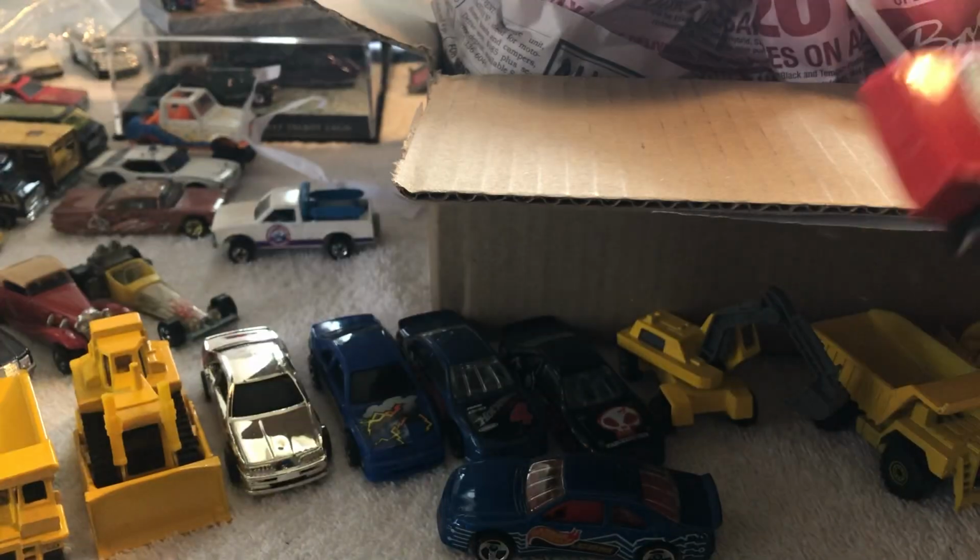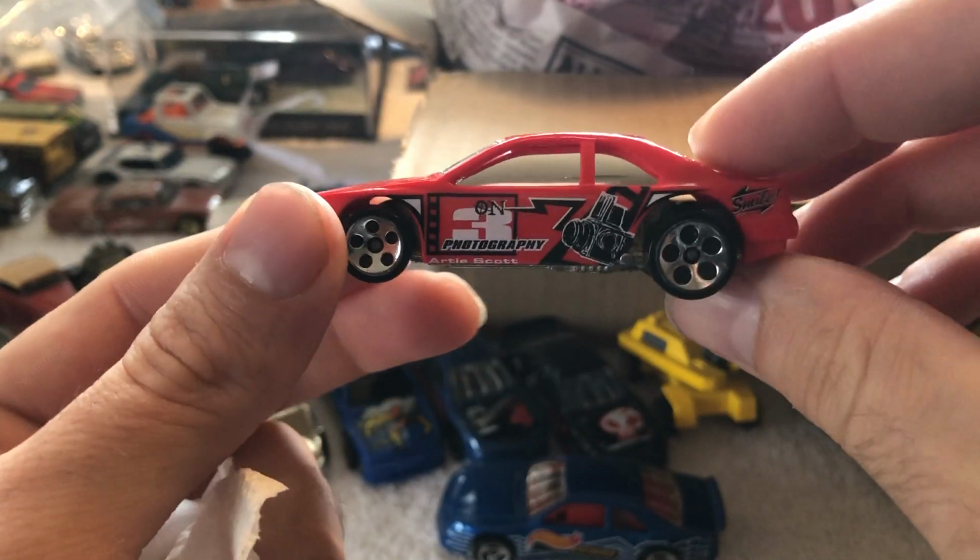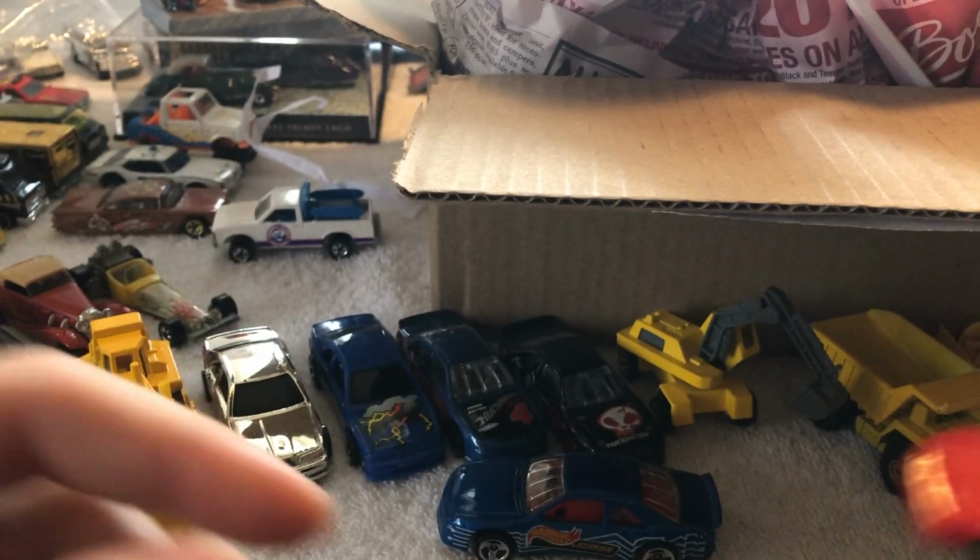Not a terrible loss. Here's another Thunderbird Stalker that I was looking for. I didn't have that variation.